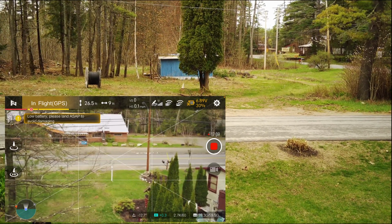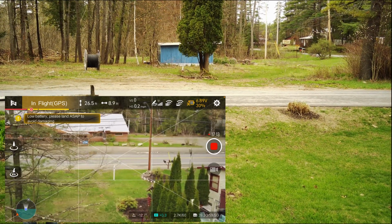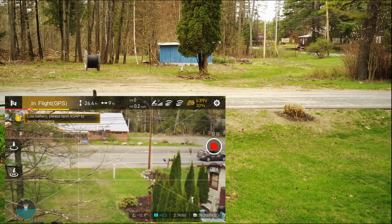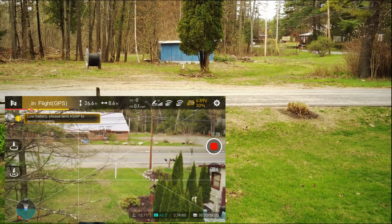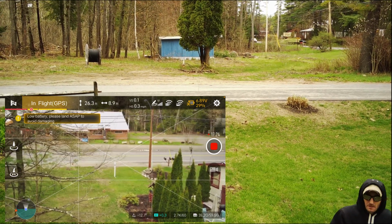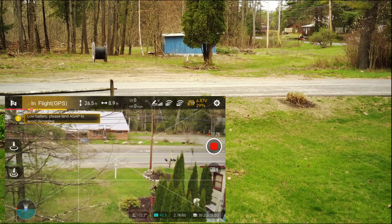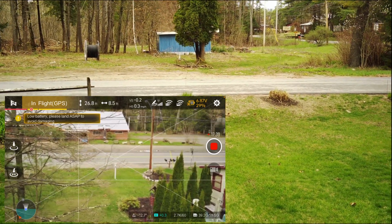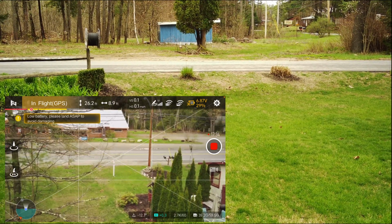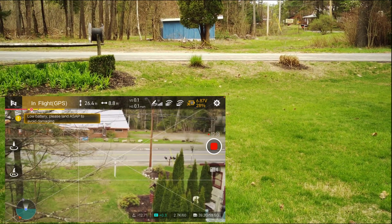I'm probably a little rougher than most on my batteries. I'll be honest, I don't land until it's around 15%, and I will push it to 10. And if I'm range testing, I'll push it right to 0. So I like to know every drop of that battery is available. I mean, you never know. You might see something that you need to stay in the air for a little longer. Okay, we're at 29% battery now.